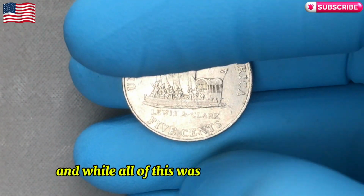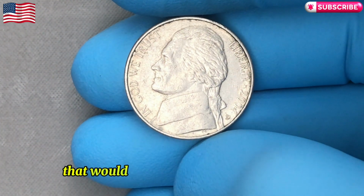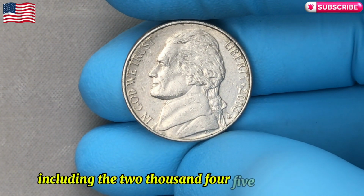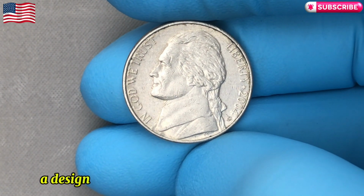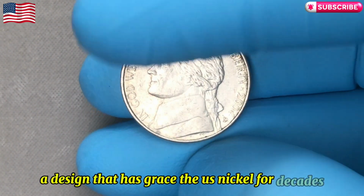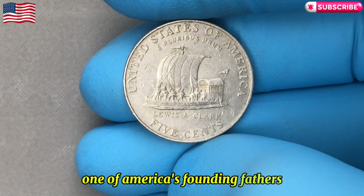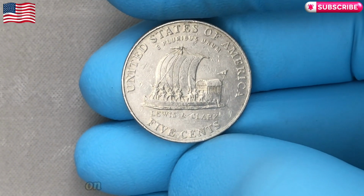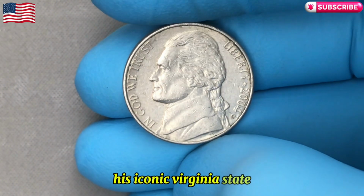And while all of this was happening in the background, the US Mint was busy producing coins that would find their way into everyday circulation, including the 2004 5-cent nickel. This coin is part of the Jefferson series, a design that has graced the US nickel for decades. Thomas Jefferson, one of America's founding fathers and the third president, is featured on the front of the coin. On the reverse, we see Monticello, his iconic Virginia estate.